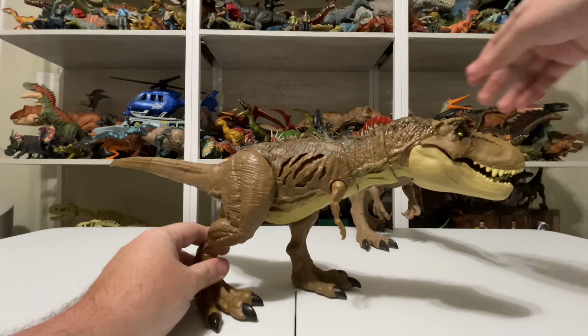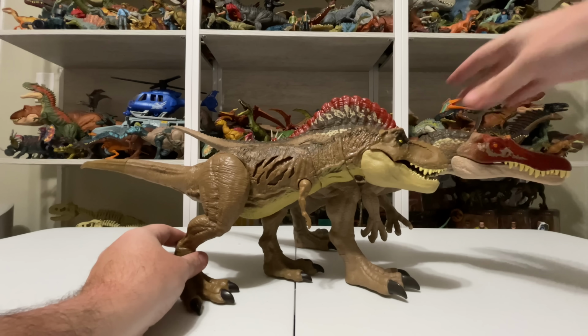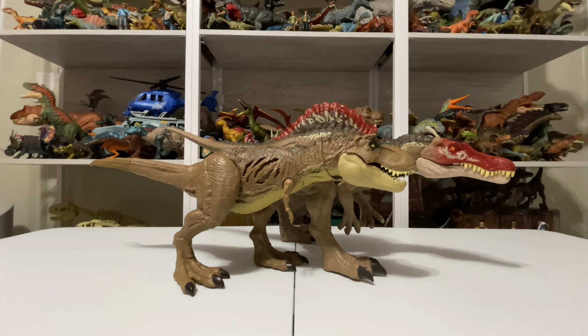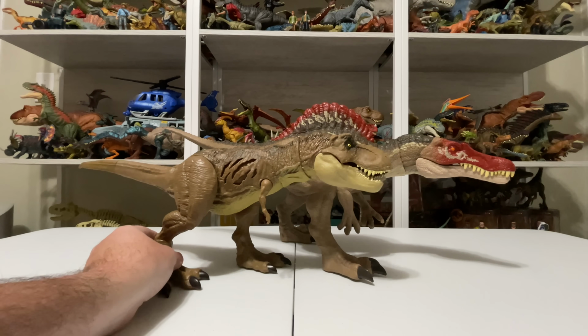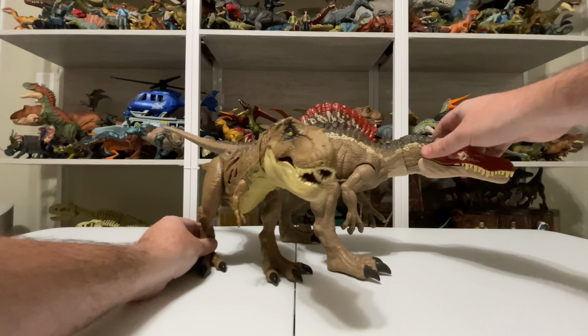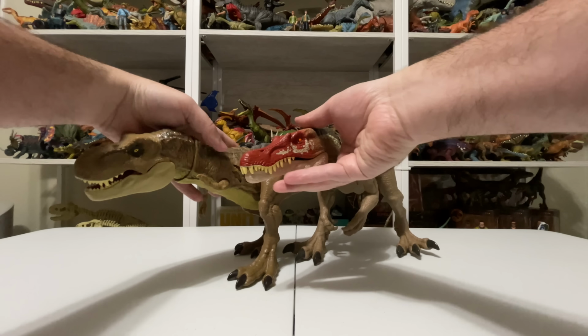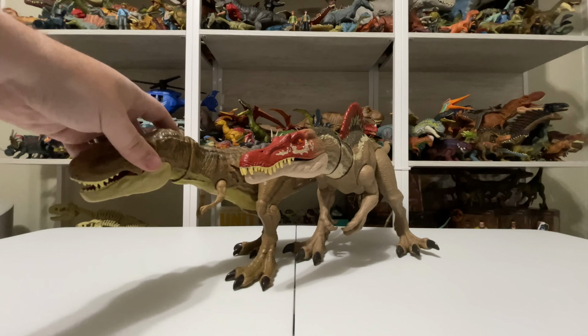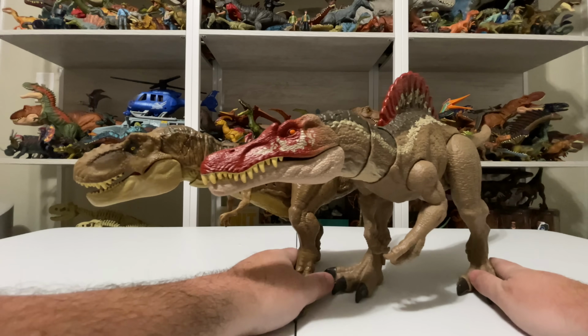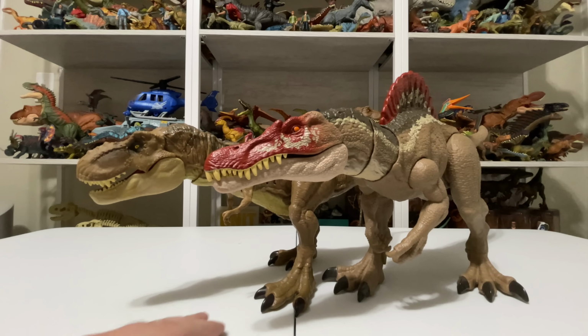But yeah, these guys look great next to each other. I mean, look, the sizing of the T-Rex and the Spinosaurus is actually pretty close to something like on screen, the T-Rex being a little bit smaller than the Spinosaurus, but not much. I mean, these guys just look fantastic together. Brand new, large carnivores from Mattel, looking very, very good, very, very ferocious.